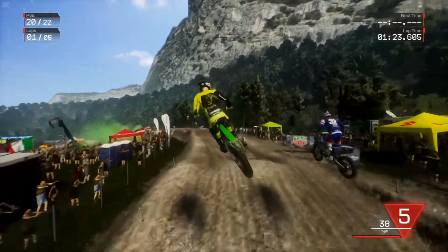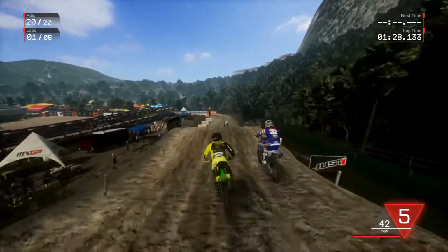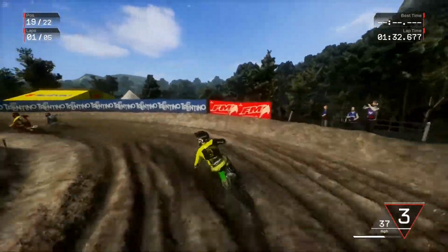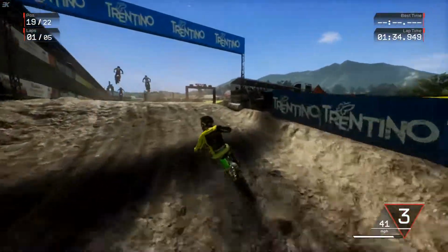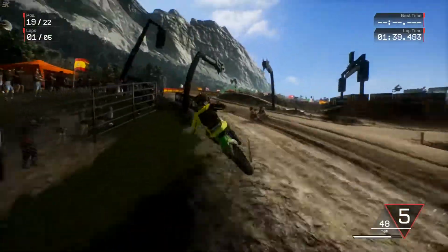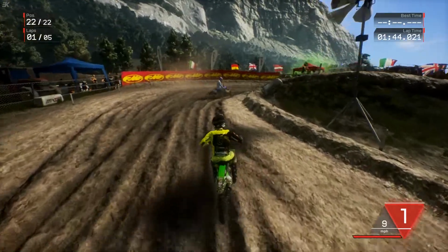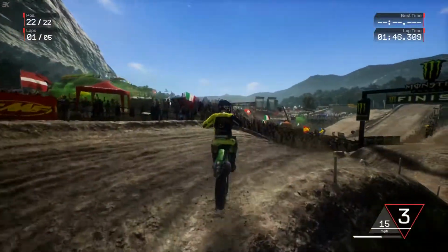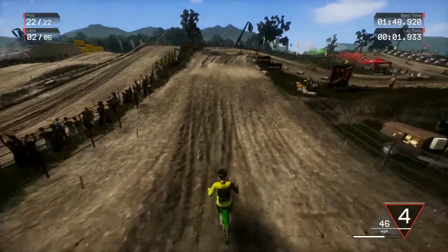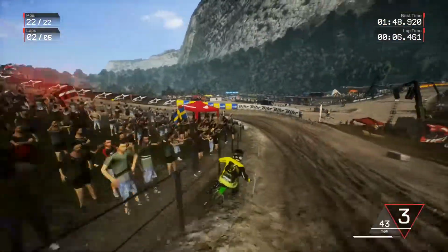Gets back into the points though immediately. Trying to get past Snow. Gets a fantastic run over the mounds at the end there. And now heading into the final corner. Oh, he's down. He's hit the holeshot sign. What is going on in this race? He's going to the second lap. Crazy crashes for the Hammer.